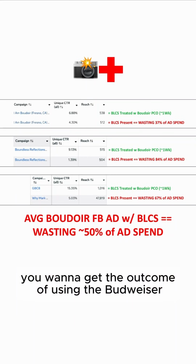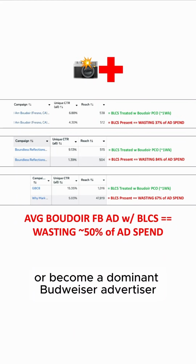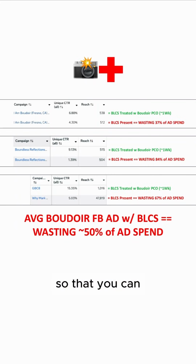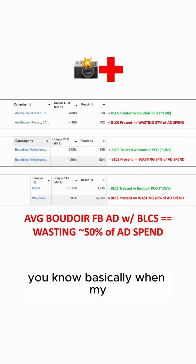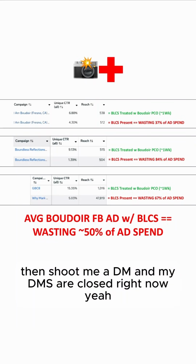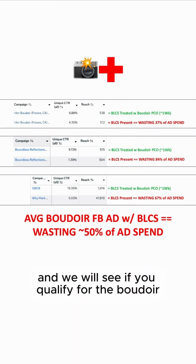You want to get the outcome of using the Boudoir Pico treatment, and you want to achieve pre-click alignment, PCA, and become a dominant Boudoir advertiser with Boudoir Brain Entry Boost, so that you can be on your way to being the number one boudoir photographer in your city. Then shoot me a DM. Well, shoot me a DM when I open for new patient intake. My DMs are closed right now. I'm not accepting new patients right now. But when I am, shoot me a DM and we will see if you qualify for the Boudoir Pico treatment.